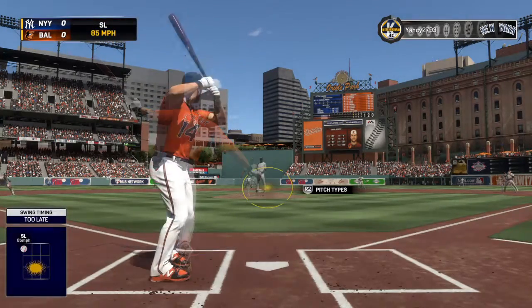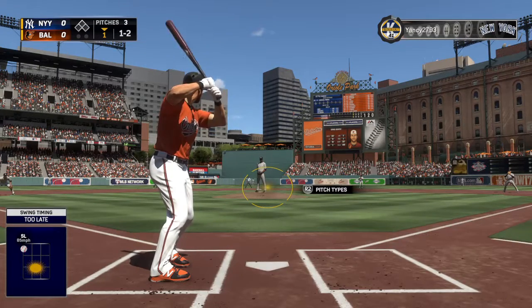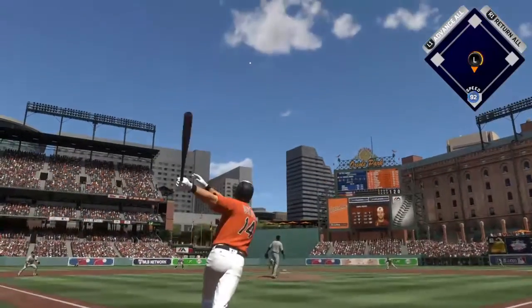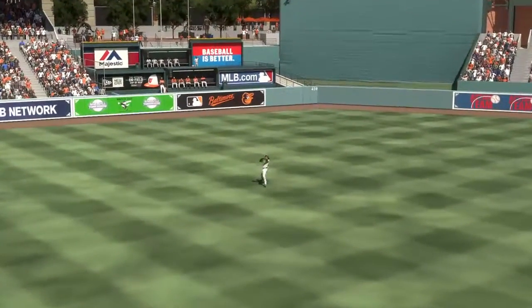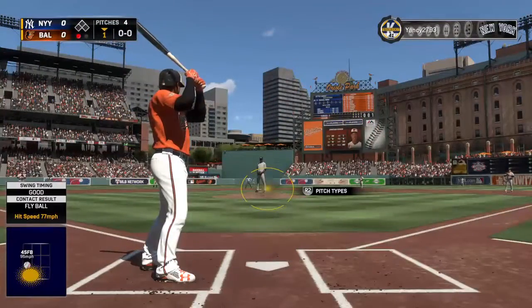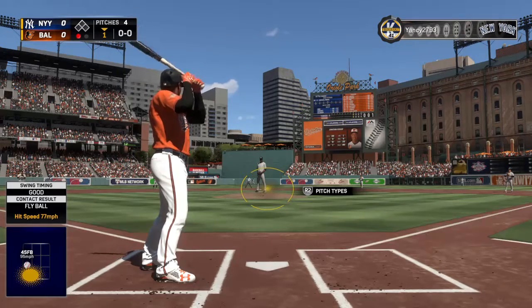1-1 pitch is a slider that's cut on and missed for strike 2. One and 2, here it comes. High in the air out to center field. Hicks is under it. 1 out. Standing in, Jonathan Schoop. Carries a batting line in the 280s to begin this one.